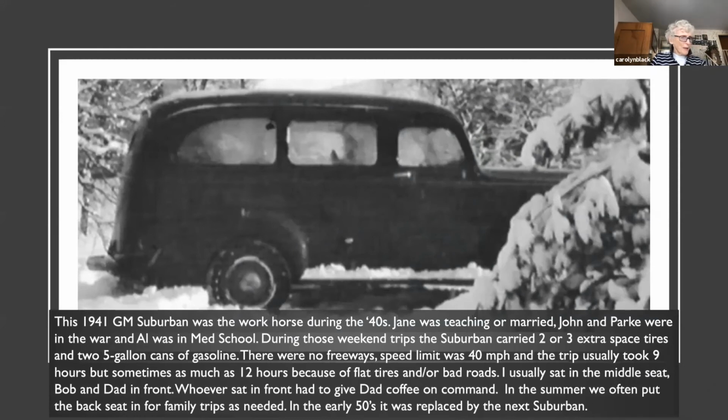The Suburban was bought in 1941 after the war started. Now, this is a sad decade for the Struthers family. It was a time when the Struthers family completely changed. The farm became no longer a working farm. And the reason for that was that in 1941, my brothers decided to join up in the Army. Al joined the Medical Corps, Park Jr. joined the Army, and John joined the Air Force.